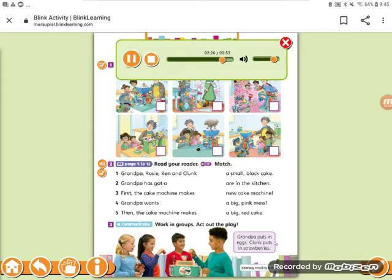Mum, Ben, and Rosie go to a cafe. They have a big red strawberry ice cream cake. Grandpa and Clunk don't go to the cafe. They're in the kitchen. I like this cake, says Clunk.